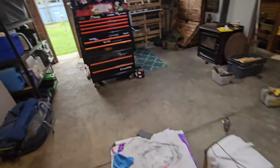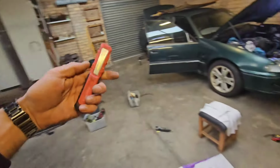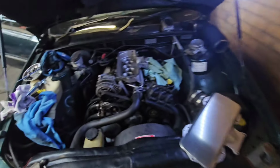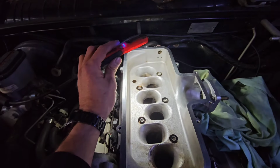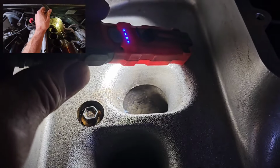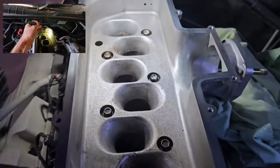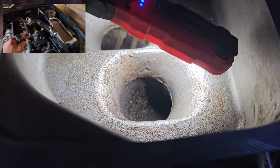What I will do just quickly is grab a torch. We'll show you inside the engine bay here, on top of the manifold. Inside the manifold is where I really wanted to clean. The plenum lid coming off is just a bonus. But inside the plenum here, or inside the upper manifold I should say, it was horribly dirty. And you can see some of that caked on oil down the chamber further. And that's what I was cleaning out. So you can see how clean it is up here, but you can see how horribly dirty it is down there.